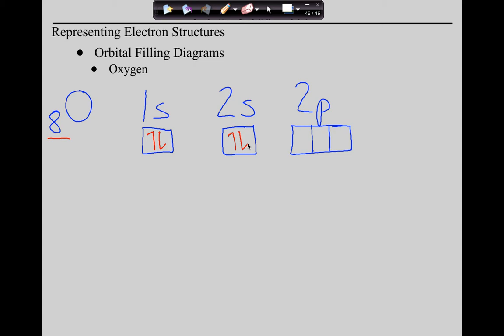Now, guys, electron 5 goes here. This is the only thing that makes this tricky. Guys, check out electron 6. The P sublevel has got 3 orbitals, and these electrons are going to try to spread out as much as they can. So electron 6 is going to go there, and then electron 7 is going to go there. Now, where does electron 8 have to go? Well, now it's got to pair up, and it's going to go back there. And that's electron 8. And this is the orbital filling diagram for oxygen.